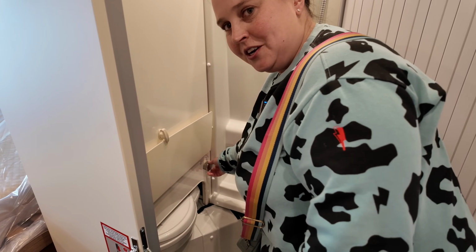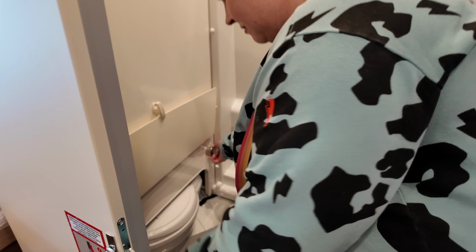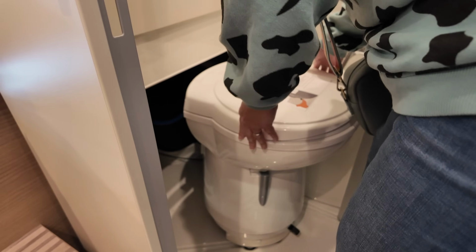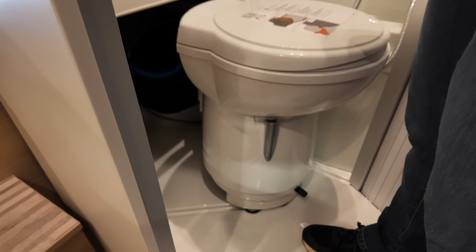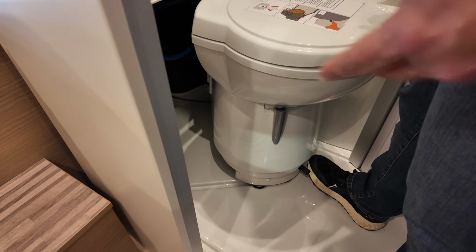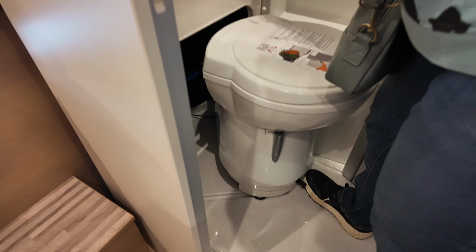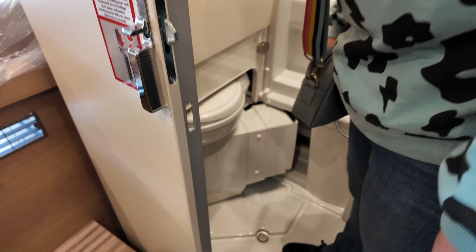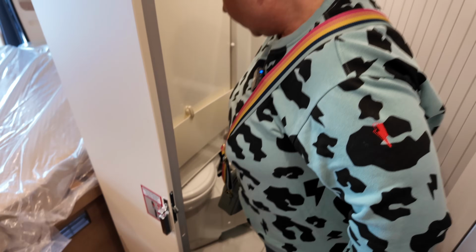So all you do, twist this round to the right a little, grab hold of the toilet and pull it out, and you'll hear it basically click into place. There is a little foot lever thing. All that is for is to help you move it with your foot. So you still need to use this dial, and then you can just give it a kick out of the way basically to give you a bit more space. That's clever, that. It's nifty.